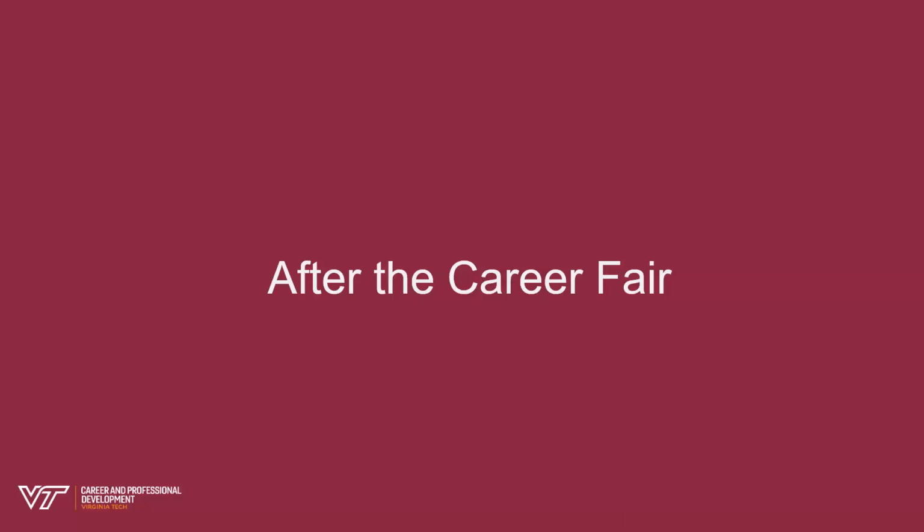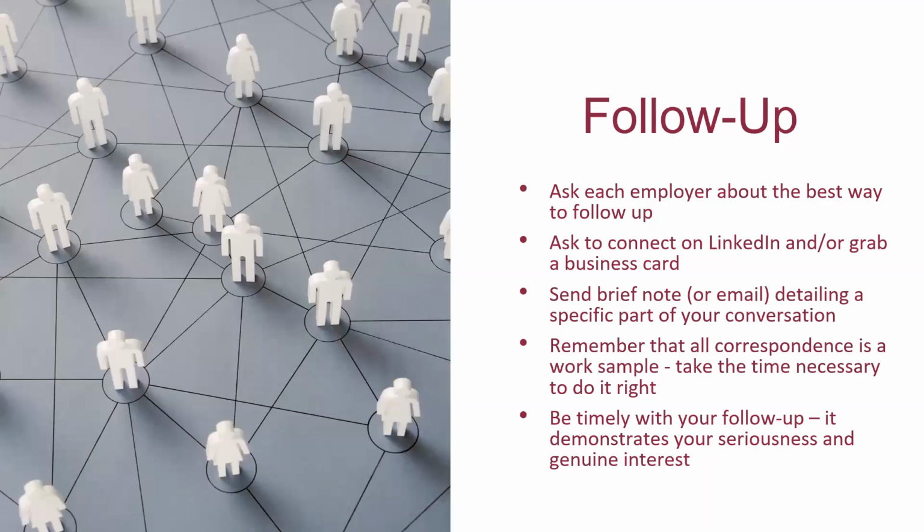And then after the fair, we want to follow up. Every employer has potentially different procedures for interacting with attendees. So it could be useful to ask everybody that you meet with, what's the best way to follow up with you? It's real quick, real simple. They might say, just apply online. Or they might say, if you're going to apply, let me know first so I can be aware of when your application comes through. Or they might say, whatever makes sense for you, and that's fine. But you want to ask what their preference is.